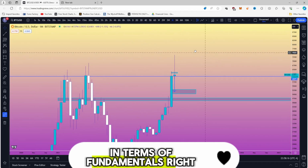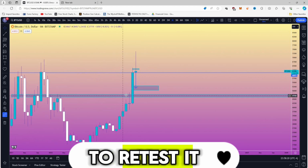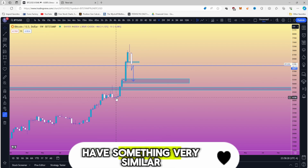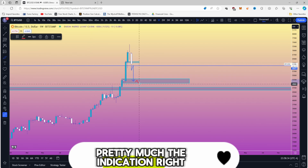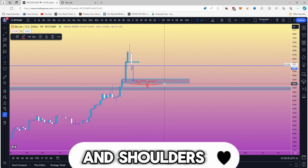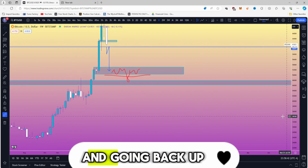Technically, in terms of fundamentals, we broke past it and now we have to retest it. So we could see Bitcoin slowing down here, and then we could have something very similar where it goes down and then back up. That would be the indication, something like this, head and shoulders. That would be the indication that, guys, we're going to start reversing and going back up.